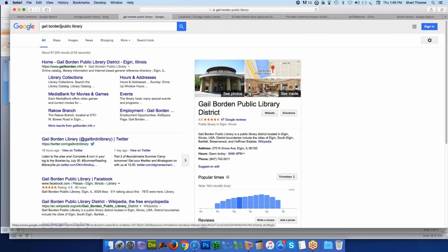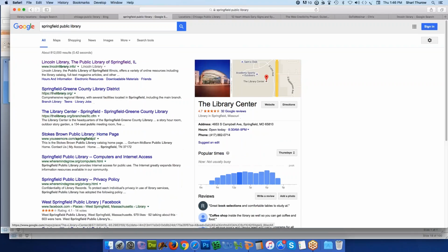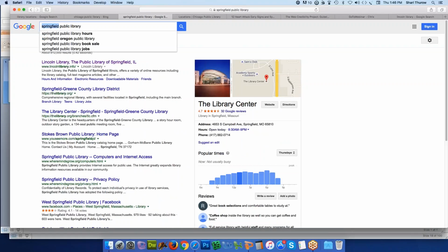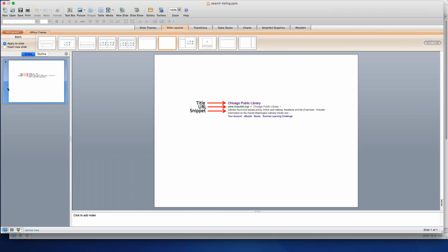So one of the things I did was Springfield Public Library. Now, I happen to be in Illinois, so Google has correctly interpreted that I'm in Illinois, but if you also enter the term for Lincoln Library, and this is a search I did earlier this morning, look what shows up. Fox River Grove Public Library. There's the Abraham Lincoln Presidential Library Foundation. So you have to be very careful about how well you optimize. So if you make sure that you put the city name, the state name, spelling out the city name and the state name in your titles and within your content, that will go a long way to helping your site appear properly for search listings.